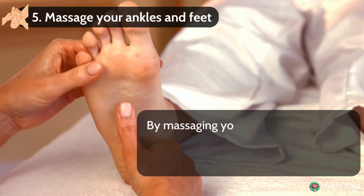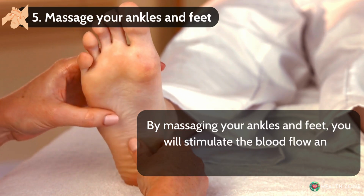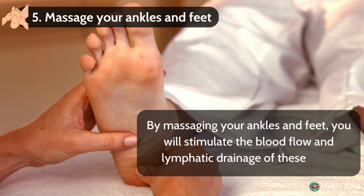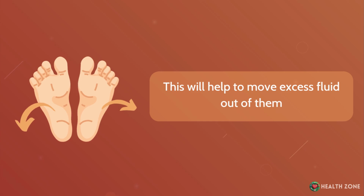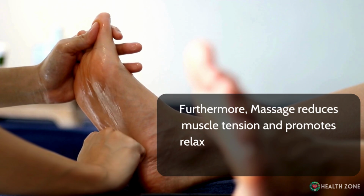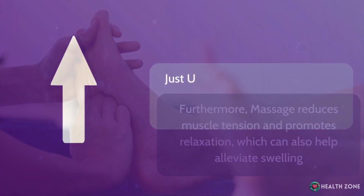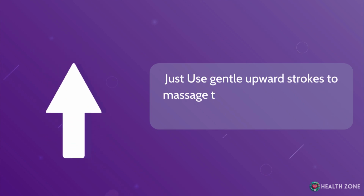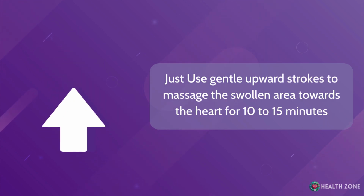Number 5. Massage your ankles and feet. By massaging your ankles and feet, you will stimulate the blood flow and lymphatic drainage of these areas. This will help to move excess fluid out of them. Furthermore, massage reduces muscle tension and promotes relaxation, which can also help alleviate swelling. Just use gentle upward strokes to massage the swollen area towards the heart for 10 to 15 minutes.